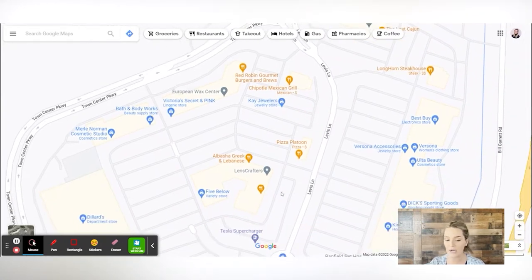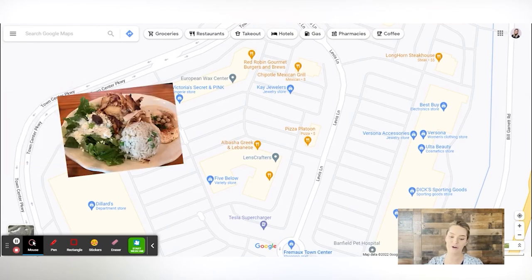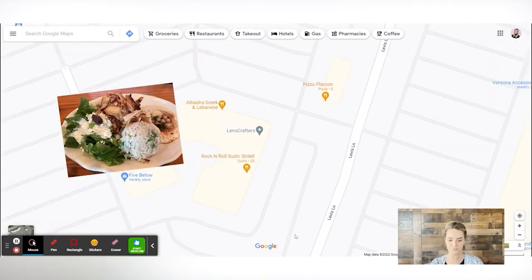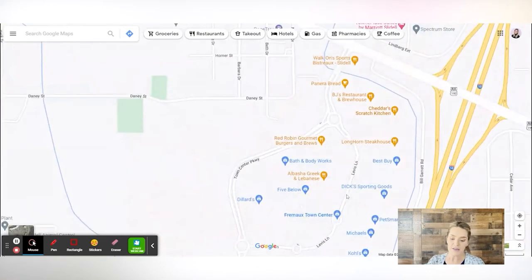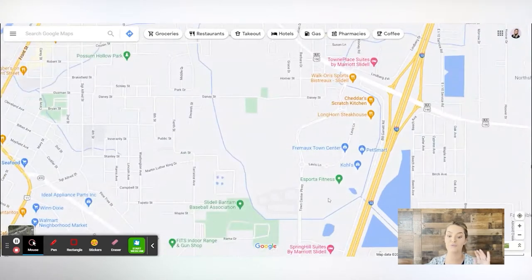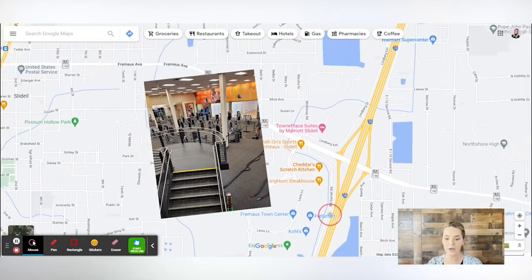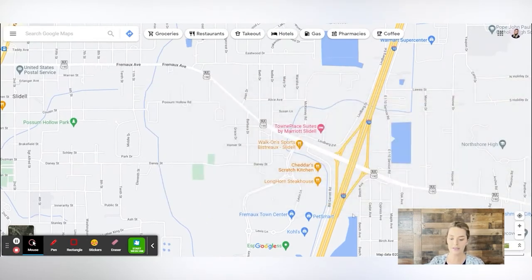There's a Smoothie King, not Center, just Smoothie King. Pizza Platoon. This is our favorite Greek restaurant around town. A sushi place. There's nail salons, all sorts of stuff. As you can see, Dillard's, Bath & Body Works, Victoria's Secret. There's tons of stuff and a really good gym. I think you call it Esporta Gym. Tons of great shopping in this area.